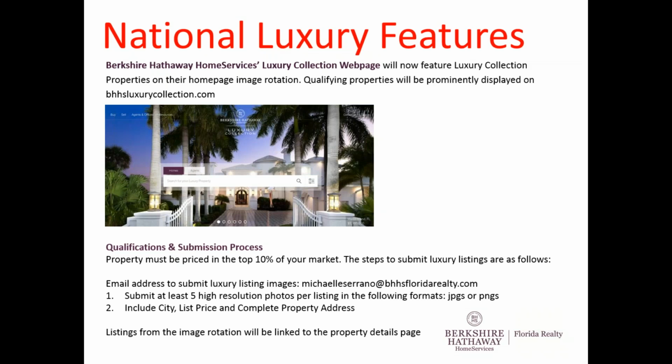In addition, Berkshire Hathaway Home Services National has a great feature on their luxury collection website that provides more exposure to your luxury listings. Listings that qualify for our company's luxury collection program can be submitted for consideration as one of the featured properties on the image rotation of the Berkshire Hathaway Home Services Luxury Collection webpage found at bhhsluxurycollection.com. To qualify, properties must be priced in the top 10% of your market, and to submit your luxury listings for consideration, please email the following materials to Michelle Serrano at bhhsfloridarealty.com.